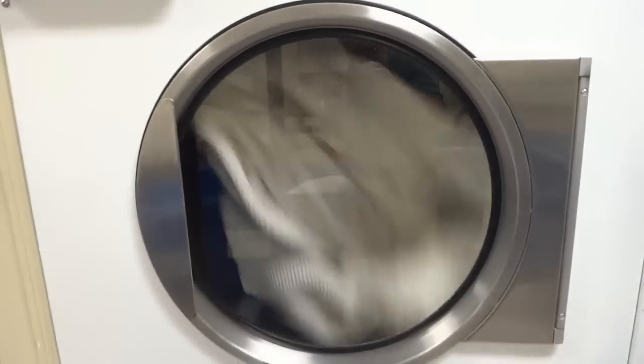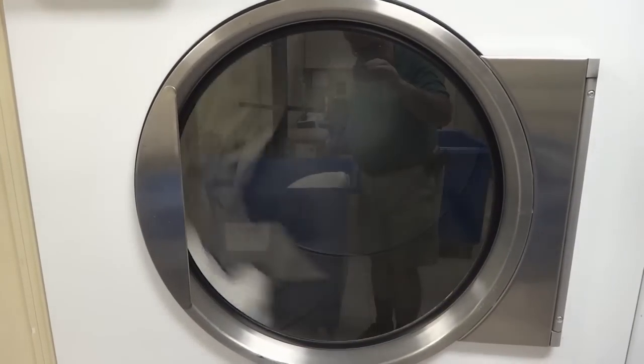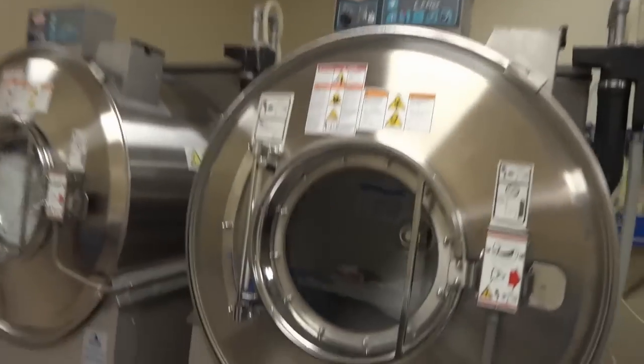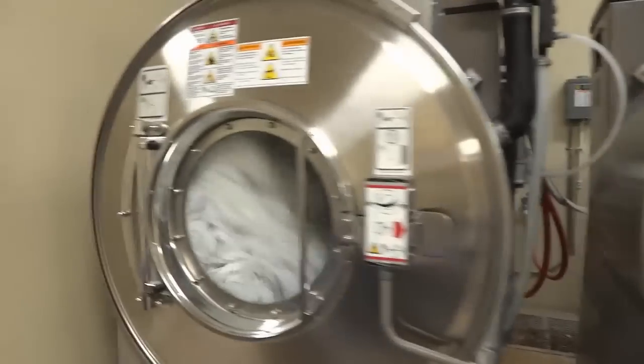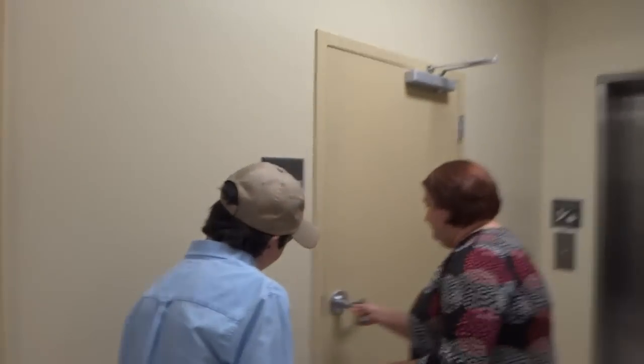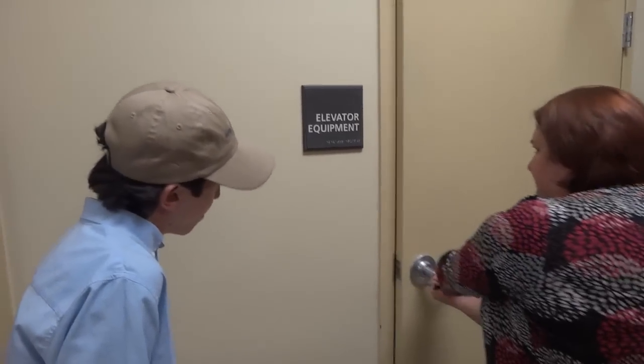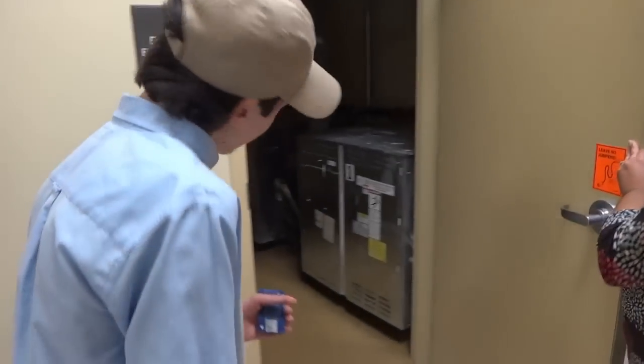I think it's about time for us to go. And there's something washing in this one, or drying in this one. We got something to show you today. The elevator equipment. Look at this. The elevator equipment room is accessed from the laundry room. That's where all the magic happens.